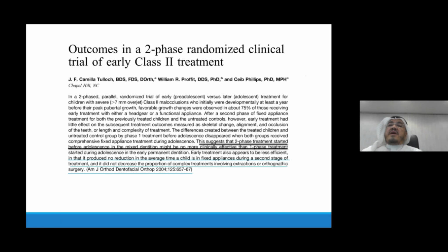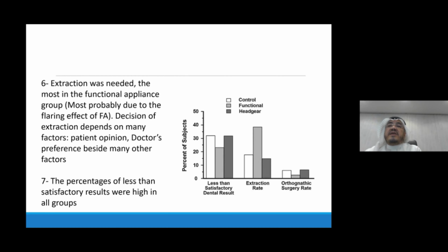Sample size wasn't adequate. Treatment time was acceptable, although they claim there is a significant difference in treatment time between the groups of the headgear, functional appliance, and the control. But in my opinion, a difference of 3-4 months is not a big deal, because clinically this is what we do in the clinic. We see this variability. And they concluded that early treatment using functional appliance or headgear did not reduce the chance or the need for extraction.